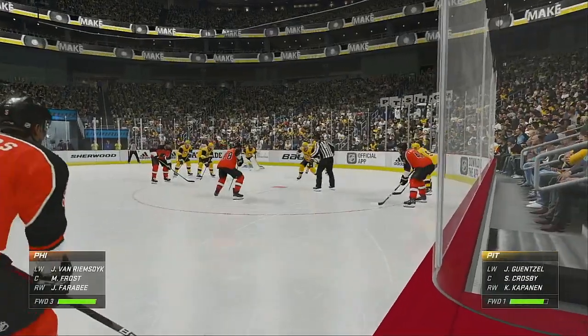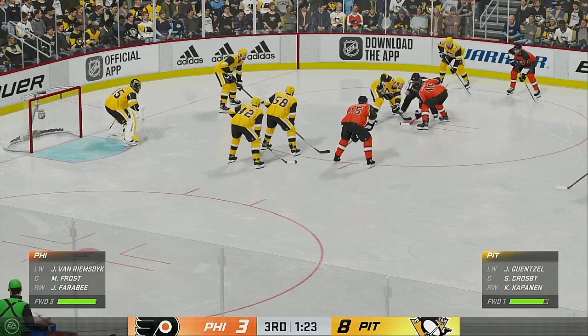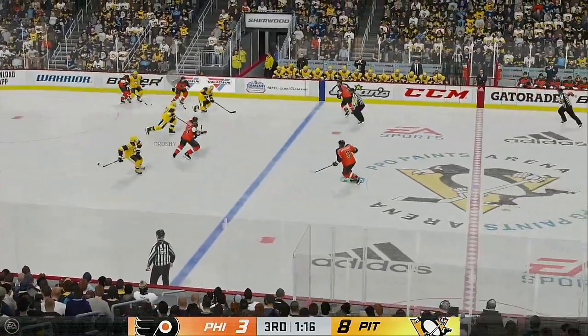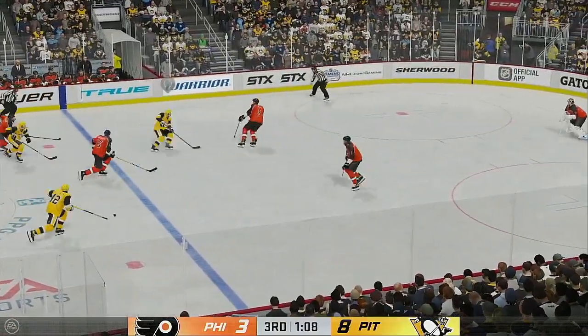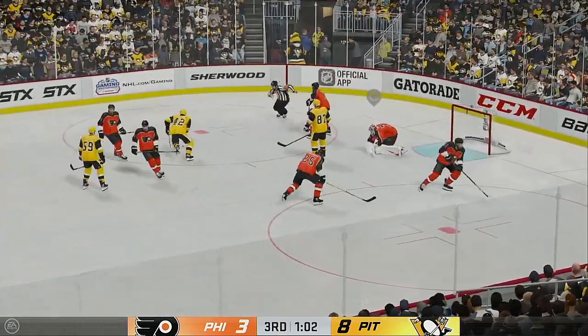The Penguins wanted to focus on putting more pucks on net going into tonight's game. They have done just that and then some here in the third. Taken by Dumoulin. Moves it quickly over to Crosby. Pittsburgh's on the attack. Coming up on the final minute of regulation time.